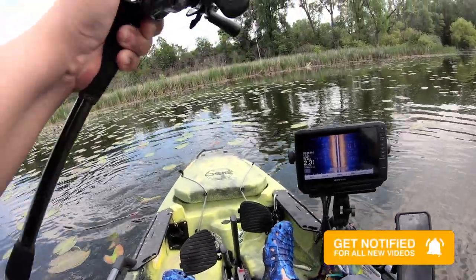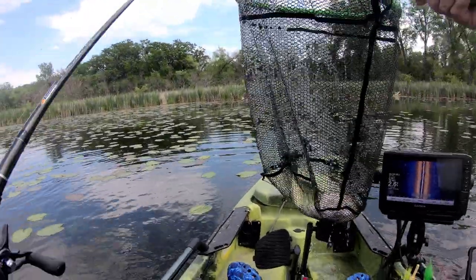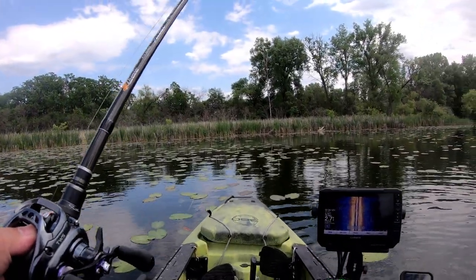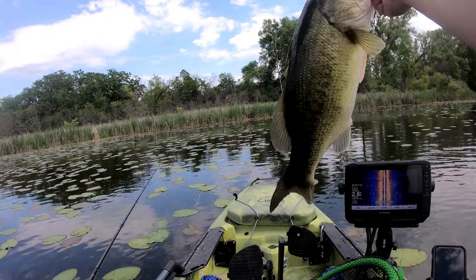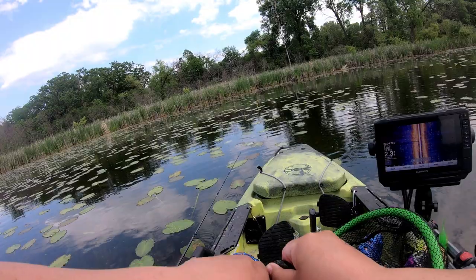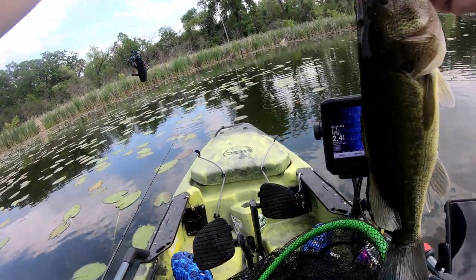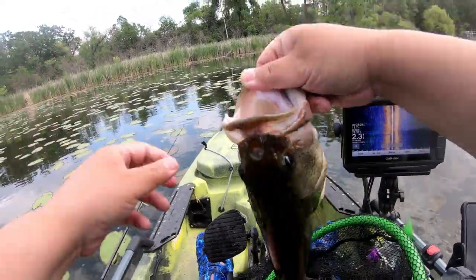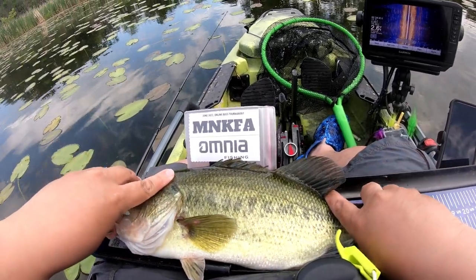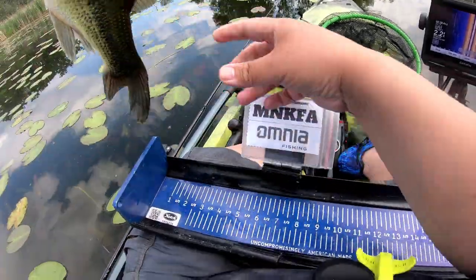Oh, a big bass too. Yeah. Wow, look at this one. This one's got to be at least close to 17 right here. Seventeen and a half. All right, let's let this bad boy go.